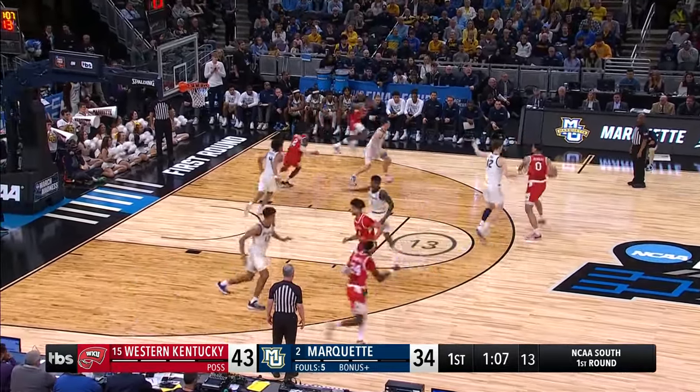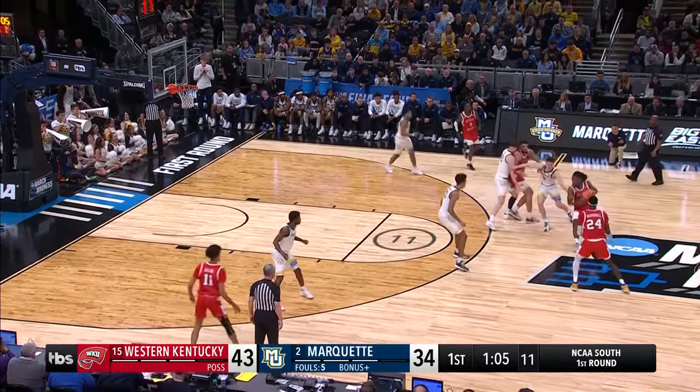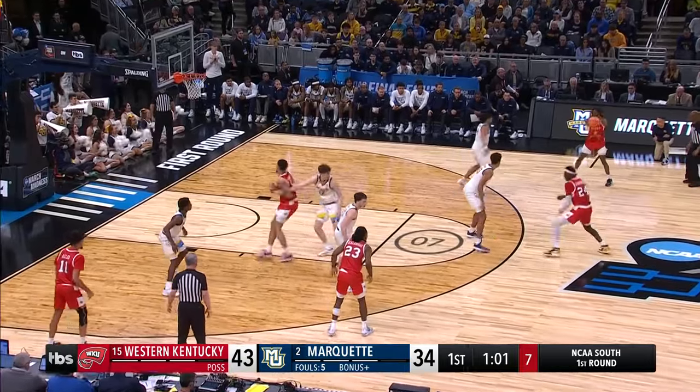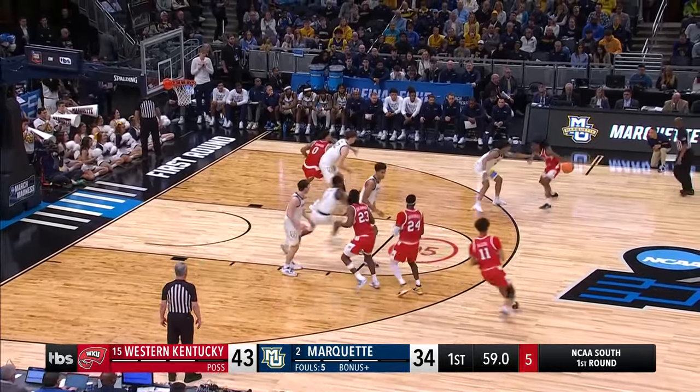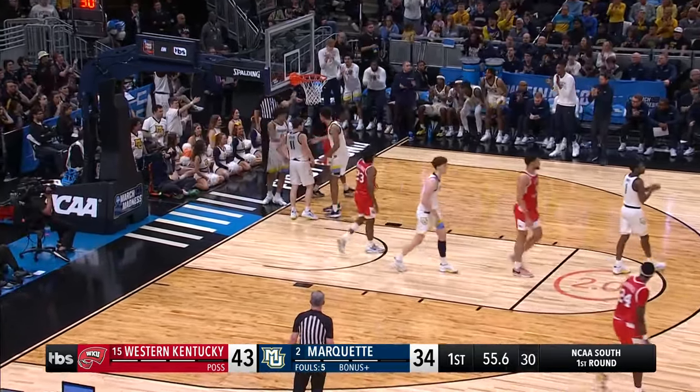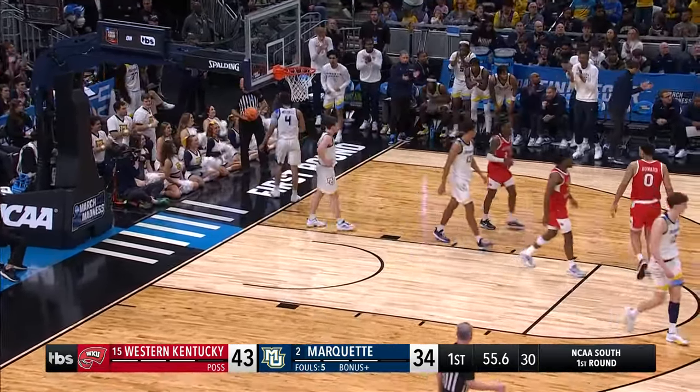Rodney Howard's got it. Gold is defending. Hand off to Colin Bay and out of Marshall. McHenry again. Shot clock at 4. Dancing on Mitchell. The drive, and he lost the ball on the dribble. That's 11 turnovers for Western Kentucky.